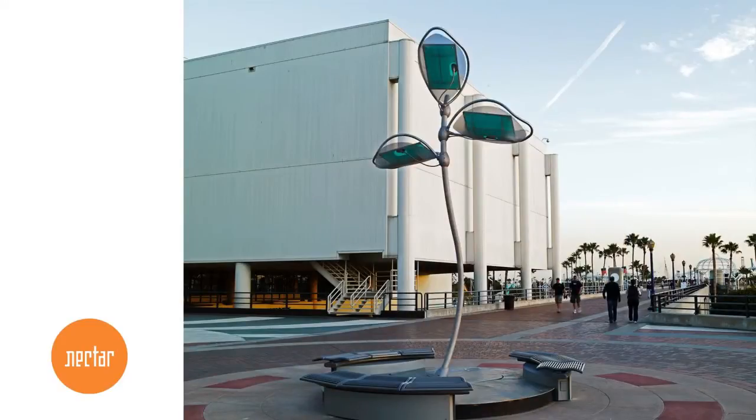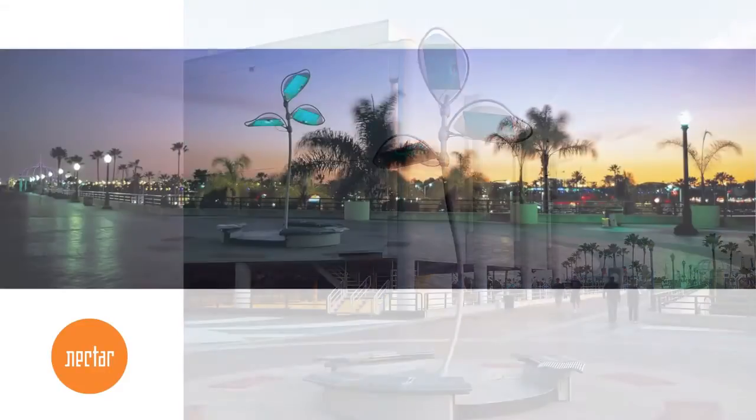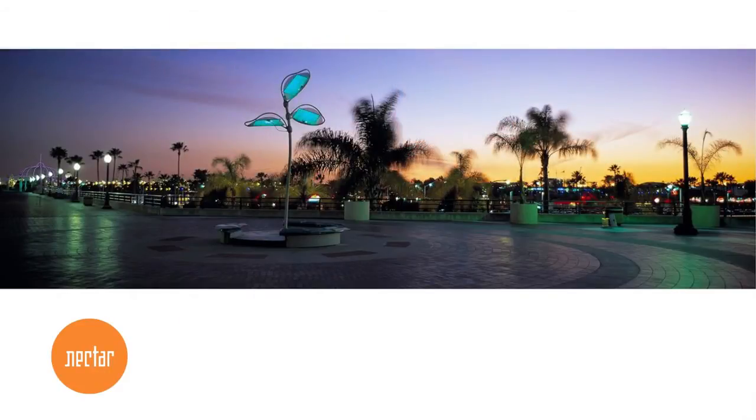The Solar Flora is a 15-foot tall flower that has glowing green leaves and provides power to people that want to charge their laptops and cell phones or Segways. So it has electronics that monitors its power budget, and it also turns the lights and the power outlets on and off at various times of the day.